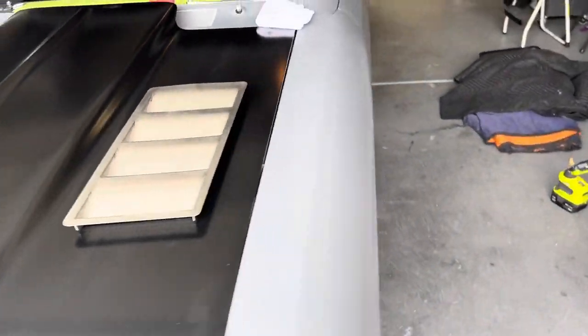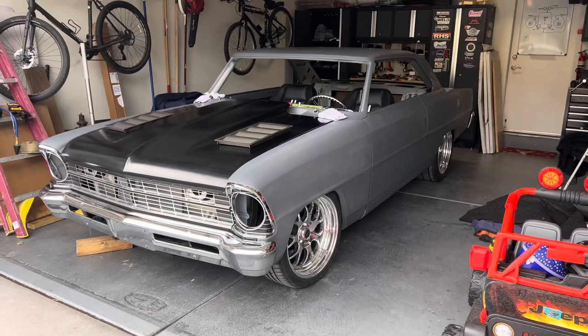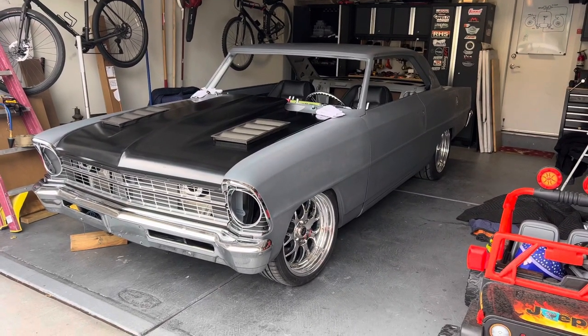And so there it is, though, folks. The car is back home with a coat of primer on it, a hood sitting on it. There's a little glimpse into the future right there. So that's going to conclude this episode.